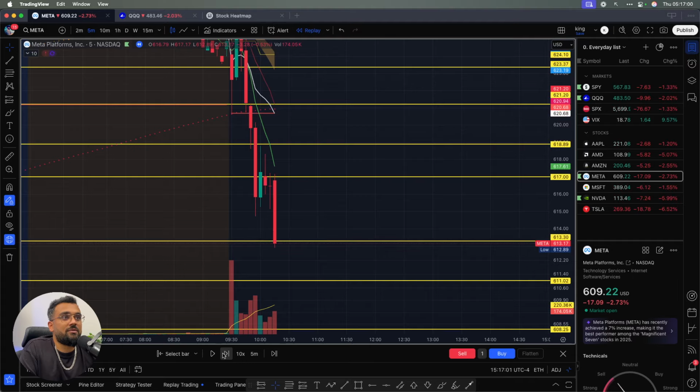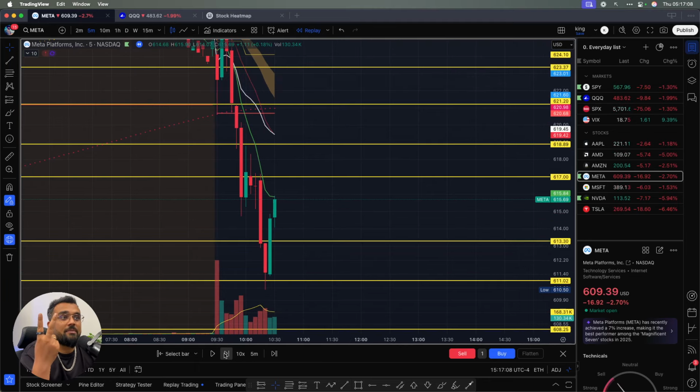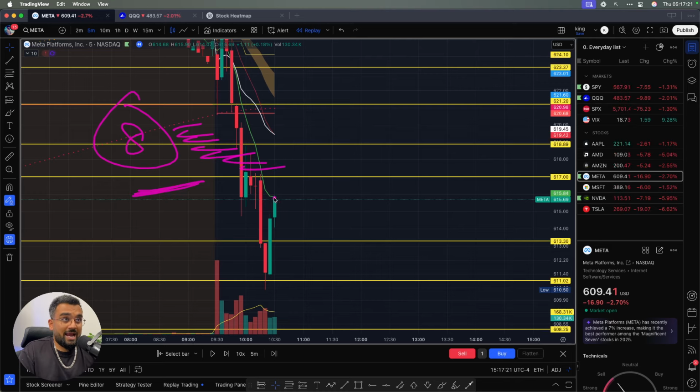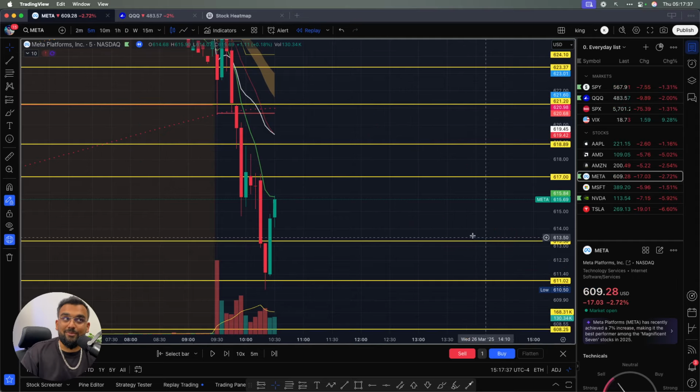It went and hit my level. I took some profits. Went and hit my next level. Took some more profits. I'm holding 2 contracts. It started bouncing and hit my break even on the 2 contracts. That means if I had 10 contracts, and this is just an example, I think I had more than this, but let's say I'm still able to make the money on the 8 contracts that I had in total. On the 2 contracts, I literally lost absolutely nothing because I jumped out at the break even of the option contracts. This is called negative risk management. That means you're able to hold your runners literally without any risk. You see what I'm saying?